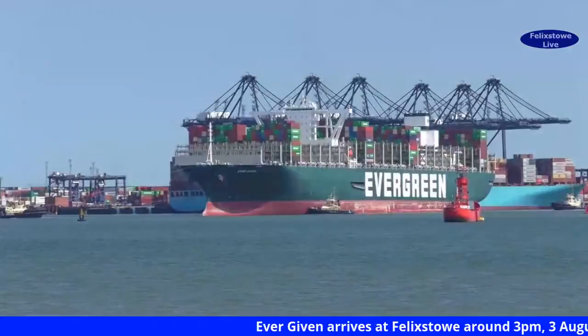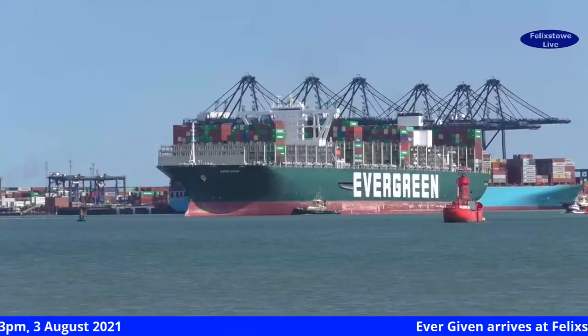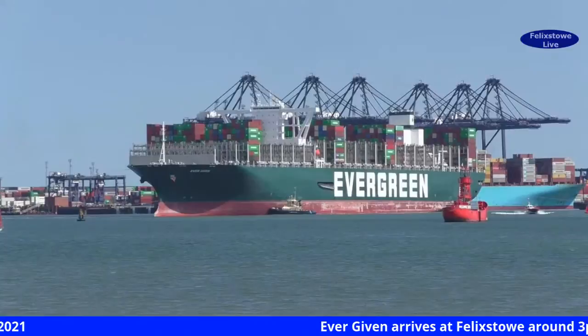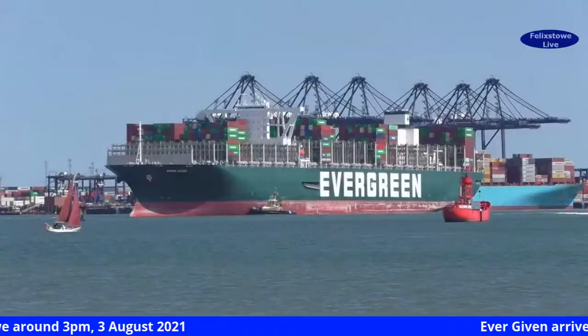My bet is that she's probably got about 2,000 to come off yet. Is that your estimate? Yeah. A lot of boxes on there. Well, a lot of trains as well. If you go on the Felixstowe Live Facebook page, we show a lot of container trains as well. But this is an interesting one just on its own, isn't it, really?